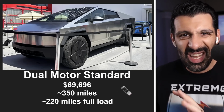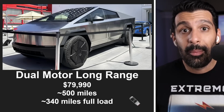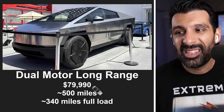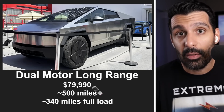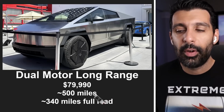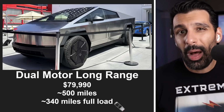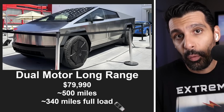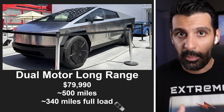$69,000, 350 miles of range-ish. Then the next trim up, I'm expecting to be a dual motor long range, which will start somewhere around that $79,990 figure. It will have about 500 miles of range, and it will pull about 340 miles at full load, which by the way should be around 14,000 pounds, in case you're not familiar with that statistic.